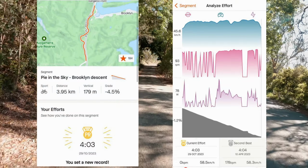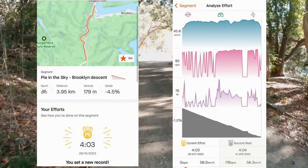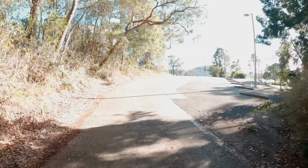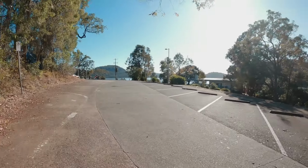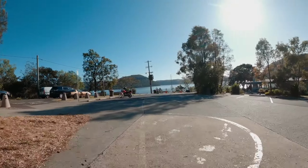So there you have it, I beat my PR by 1 second. Now at this point we got to the cafe and it was before 8 o'clock, that's how good the time we were making. So we decided we're going to do Bob and Head on the way back, just to add another descent and a climb, because why not?